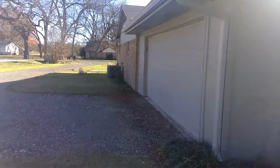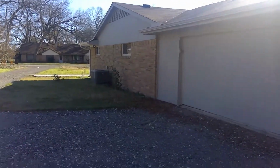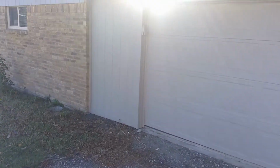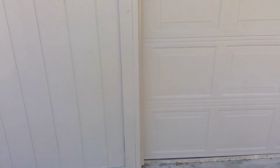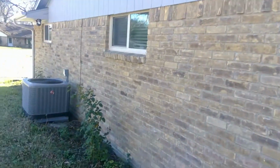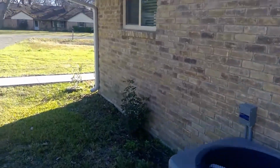Move around here to the back over where we started on this side. So anyway, garage door has been painted, looks better. They replaced some of the wood around it because it had gotten somewhat wood rot down there at the bottom, so they replaced that. So that looks good. Now we'll go around and go in, see what it looks like on the inside.